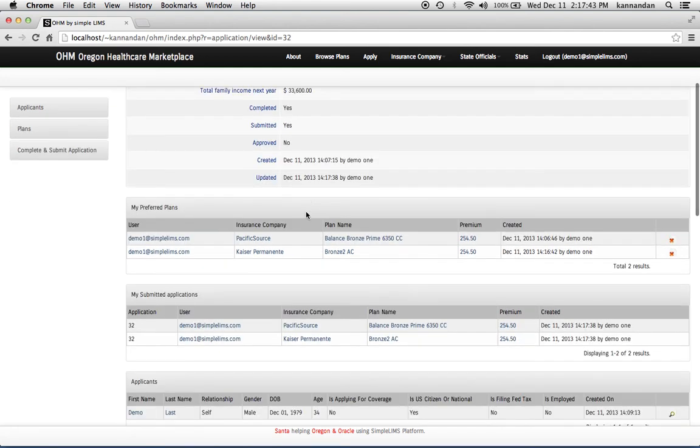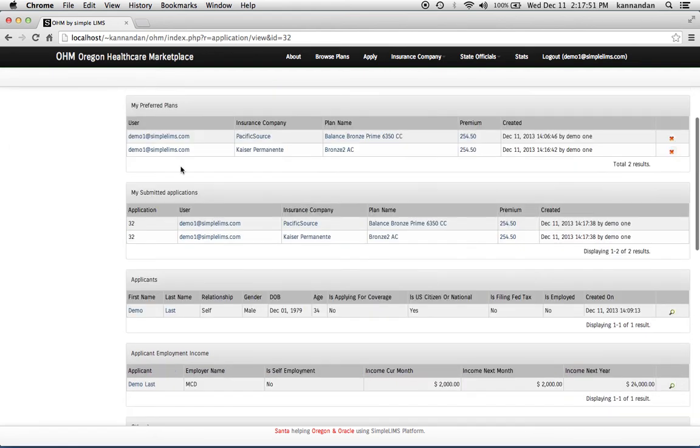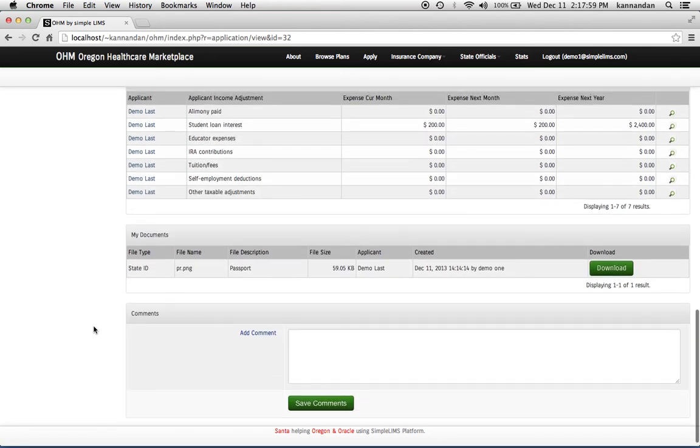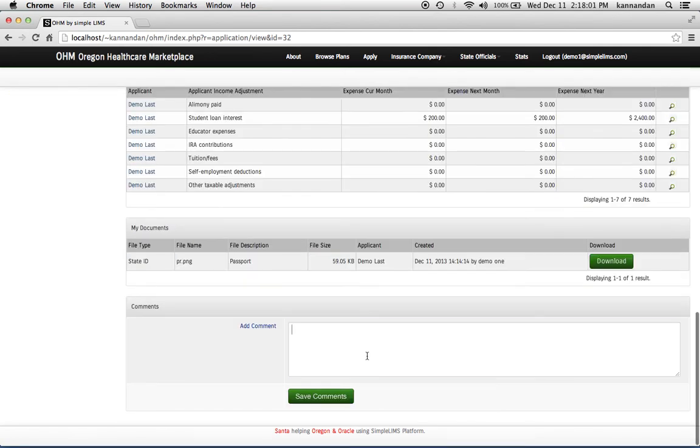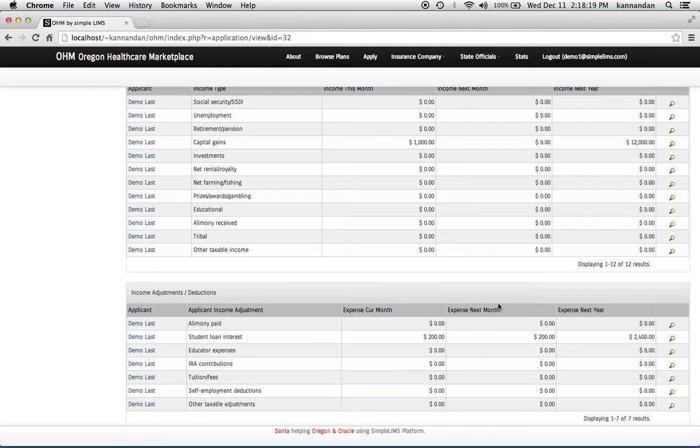If you see this, you had chosen two preferred plans, and it was submitted to two insurance companies, and these are all the other details about the application. So that's pretty much it. Now I can go in and put a note to the insurance carrier that I need it ASAP, please, and then this comment will be there, and anybody who comes in who has access to my account, meaning this application, will be able to see it, right?